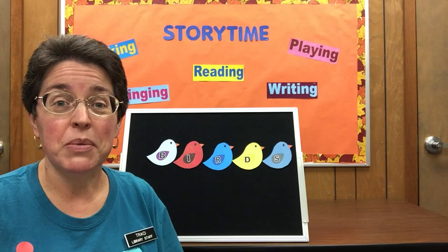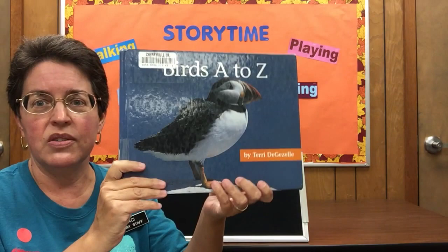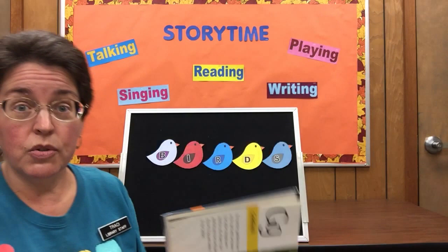When we're talking about birds, one of the things that we can talk about is nonfiction books. Lots of great books about birds. This one is fantastic. Birds A to Z. It is by Terri DeGezelle. And this talks about lots of different birds. Now, I happen to know what the smallest bird is because I looked it up earlier. Hummingbirds. Those are small. Those are your smallest birds.